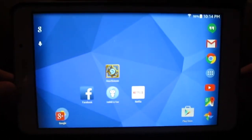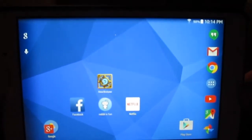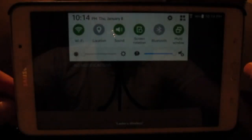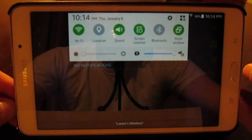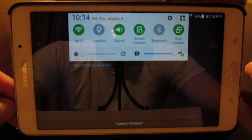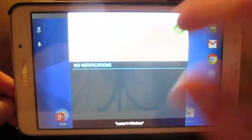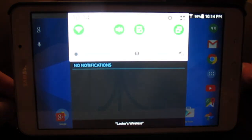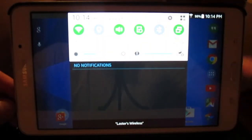It gets plenty bright, as you can see. Plenty bright. It can get pretty dark. It looks fine. Nothing wrong with the screen. Sound is fine. Not sure what else to say is fine.